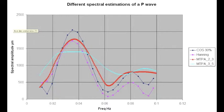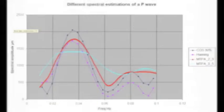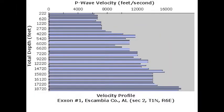In water, the average speed of the P wave is about 1450 meters per second. For solid materials, the speed of a P wave varies on the elasticity and density of the material.